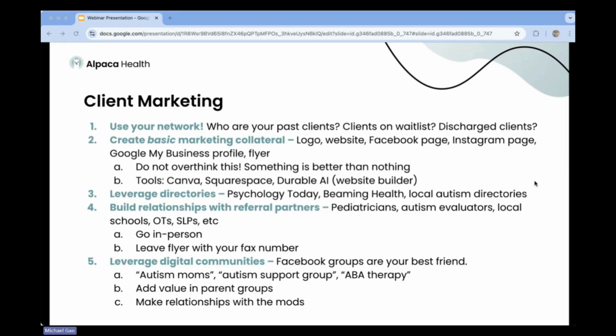Who are the OTs? Who are the SLPs? Who are your autism evaluators? And go in person. Give them donuts, give them coffees, and hand them flyers. That's the best way you can start building these relationships. Don't hide behind an email or a phone call. Just pound the pavement, go talk to people, shake some hands, and you're going to get your first couple of clients.